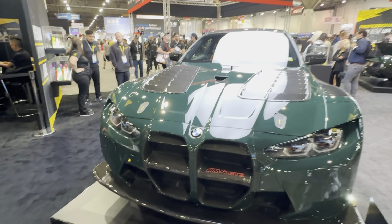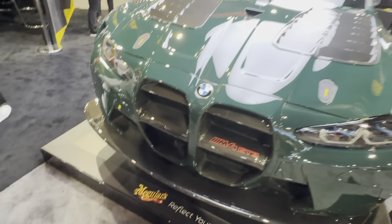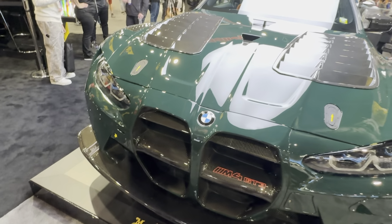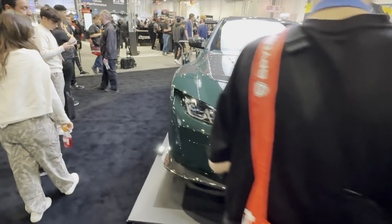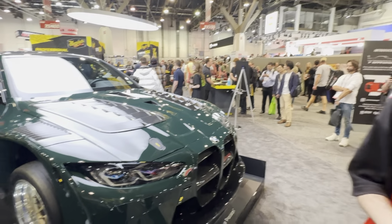Look at the interior. So wide. It's a full interior. Like, they didn't take a single... I was thinking, this is a two-piece front splitter, right? Yeah. Pretty sure because it splits in the middle. I think they molded it.